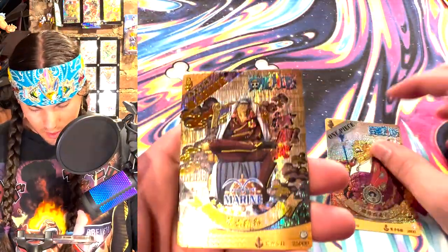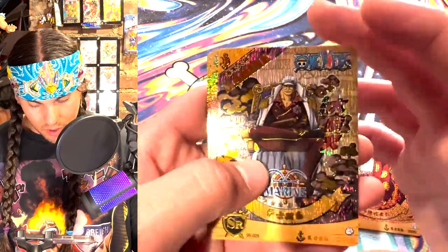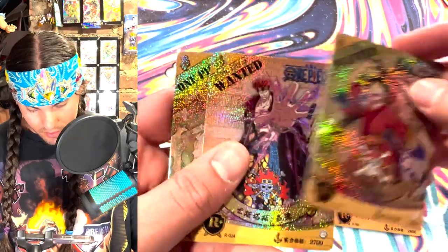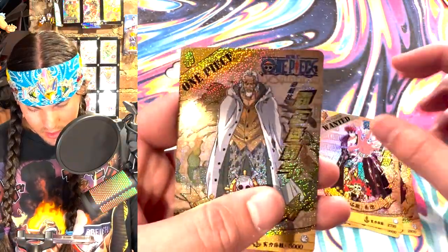R plus and an SR. What a schmuck. Ooh, this is cool. Luffy in the Wano outfit. That's lit. I like that. Kid and Rayleigh. What a loser.